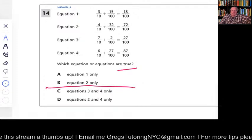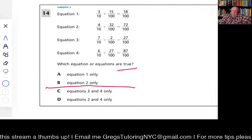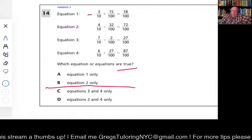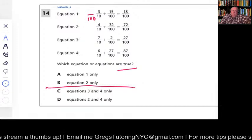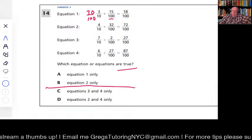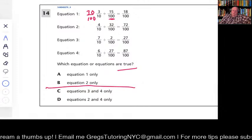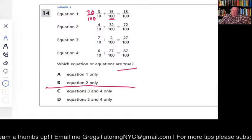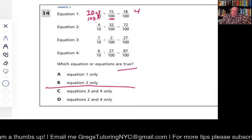So the easiest way to do this, because we have to compare all these to each other, is to see which ones are true or false in isolation, and then together, which of them are true. If you convert 3/10 to hundredths, that would be 30. Most of you should know this, because we're trying to shoot for the 100. We multiply the denominator by 10, so we multiply the numerator by 10, and we get 30. So then we have 30 hundredths. We can cross that out, and we end up with 45 hundredths.